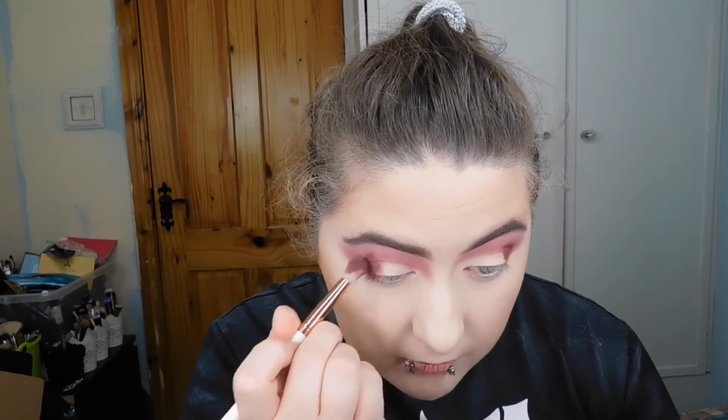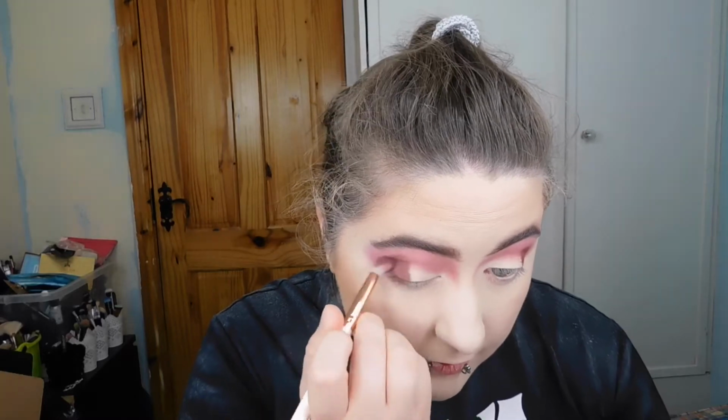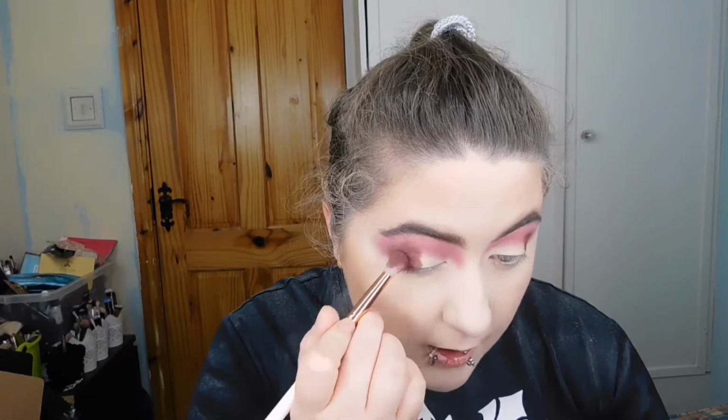So I'm going to take the shade Petrify, and this is kind of like a cooler toned brown colour, which reminds me of a graveyard, gravestones, all that good stuff. These are so pretty, like I'm patting these in.